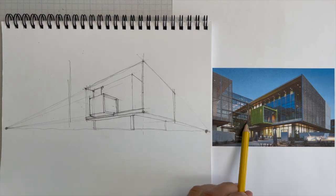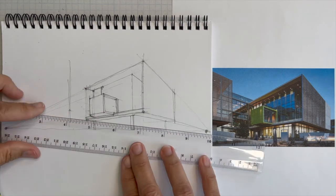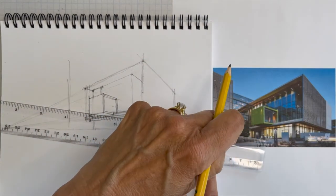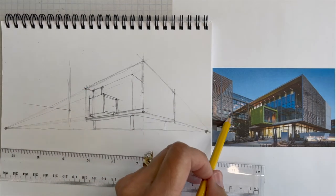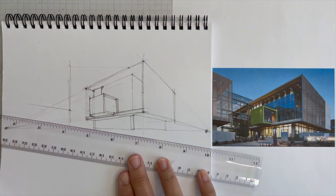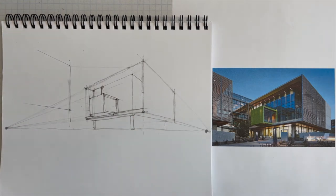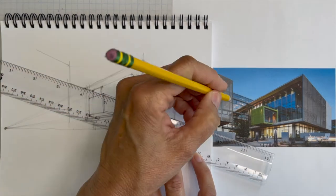Where's the bottom of this box? Part way up here, it looks like. And this wall is parallel with that wall, so the bottom of it's gonna go back to this vanishing point, like that. How about how tall it is? Not quite as tall as this. There's another line. This one goes all the way across, it's a window line. And then another one above it.